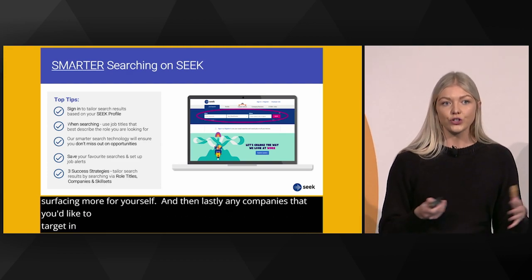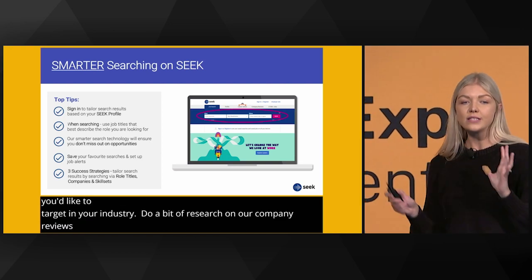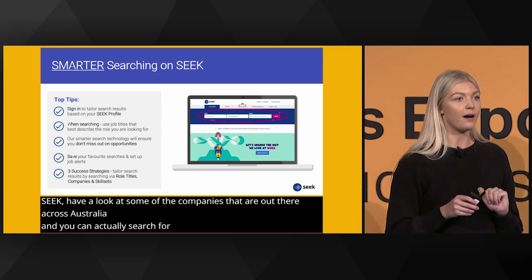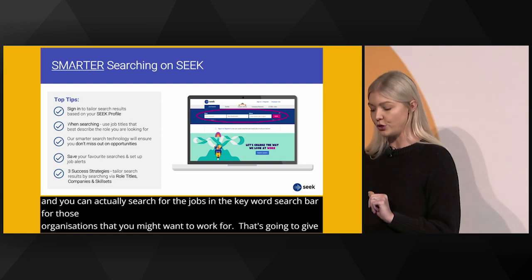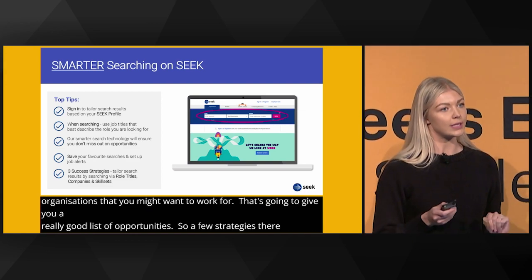Do a bit of research on our company reviews tab on SEEK. Have a look at some of the companies that are out there across Australia, and you can actually search for the jobs in the keyword search bar for those organisations that you might want to work for. And that's going to give you a really good list of opportunities. So a few strategies there that you can use to smarter search on SEEK.